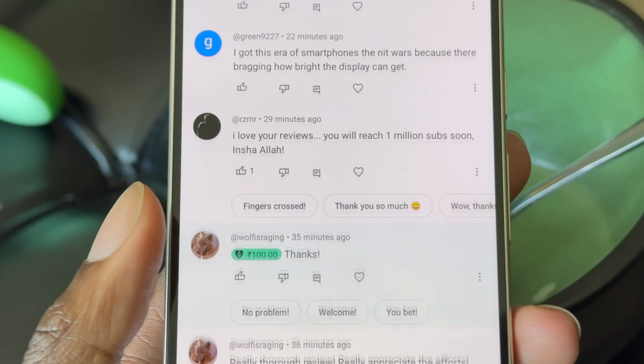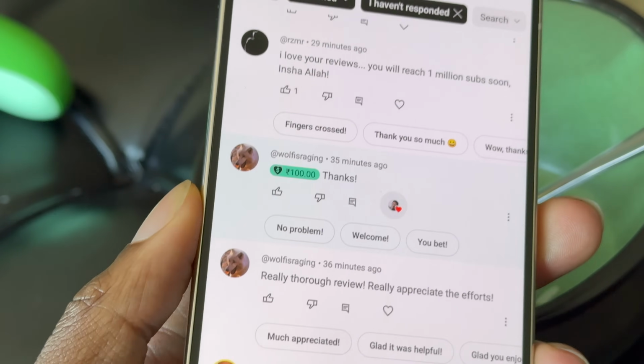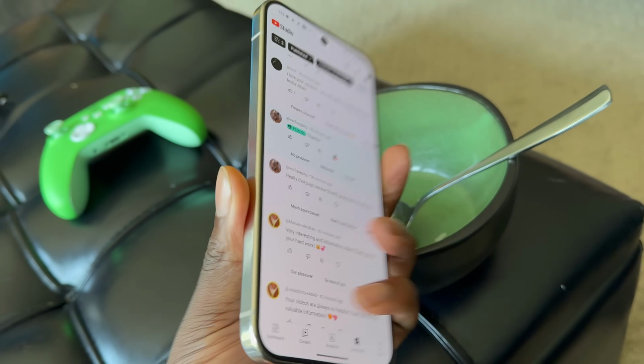But just looking at some of the comments, seeing if there's anything. Oh, someone actually gave me a super chat. So really do appreciate people who donate a comment. You know, it's free to comment. There's no need to donate for me, but, you know, really do appreciate that.